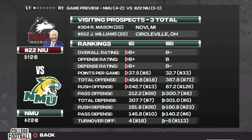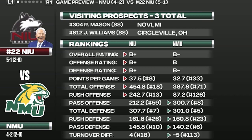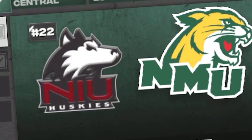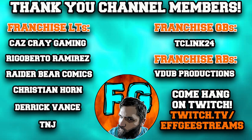Our next game is going to be against number 22 NIU. This is our first ranked MAC game of the season. We are looking for our second ranked MAC game of all time. What do you guys think could happen? Can we beat NIU and take some conference supremacy?